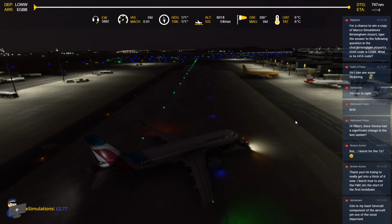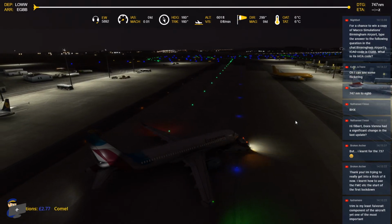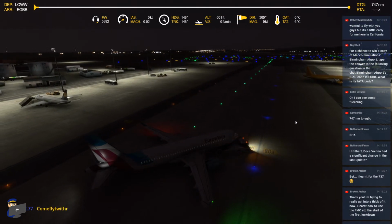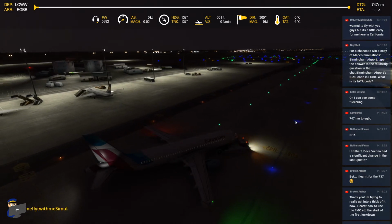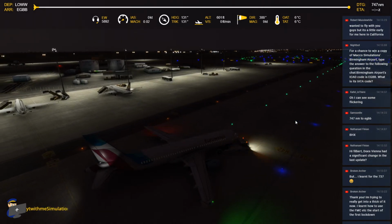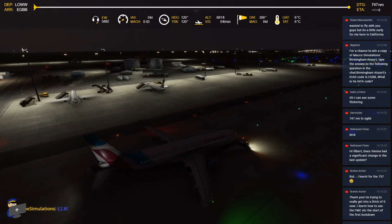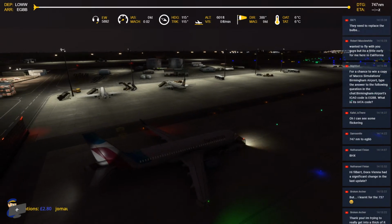Silquest 7624, you are cleared to Baku via the ASIM 1 Charlie departure, runway 29, climb initially 5,000 feet and squawk 4006.